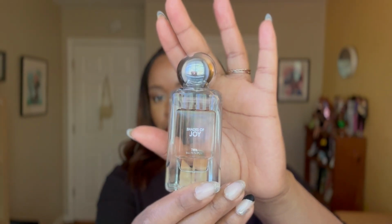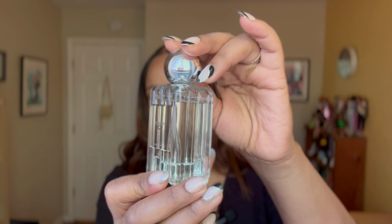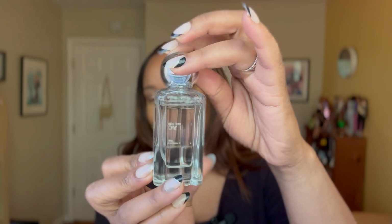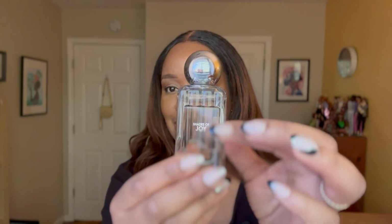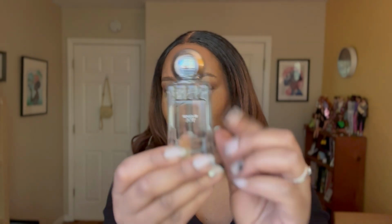So here is the bottle for Shades of Joy. And as you can see, it has these raised ridges on the sides. I feel like this is the kind of design that fragrance bottles came in when I was a girl. And, you know, my mom would have this kind of bottle on her vanity. I just really enjoy it. It also feels really nice in the hand because the ridges are actually raised, and I like that they have just this flat sort of plate on the front that's part of the entire glass bottle for the title.